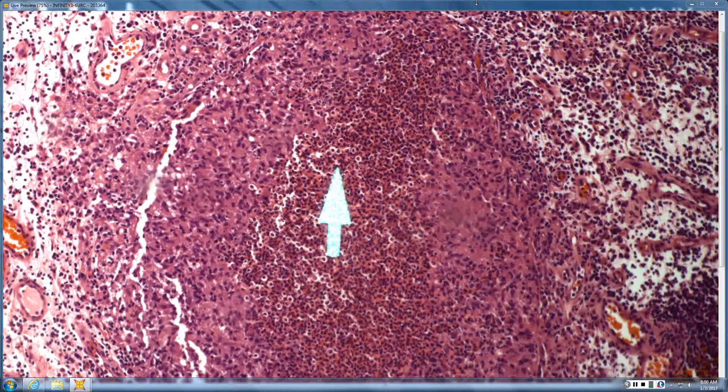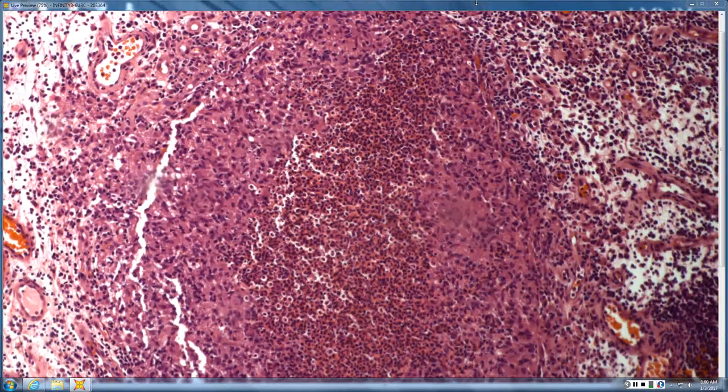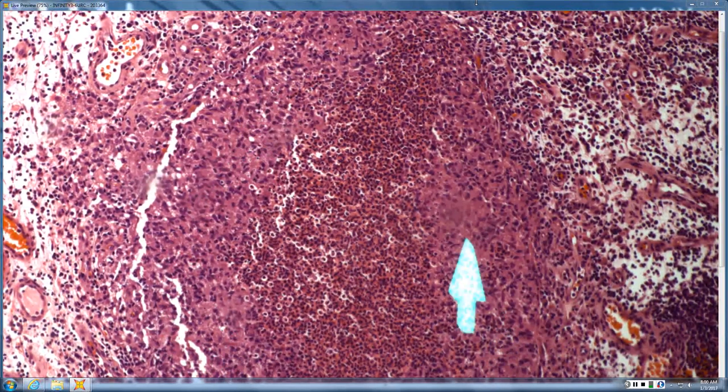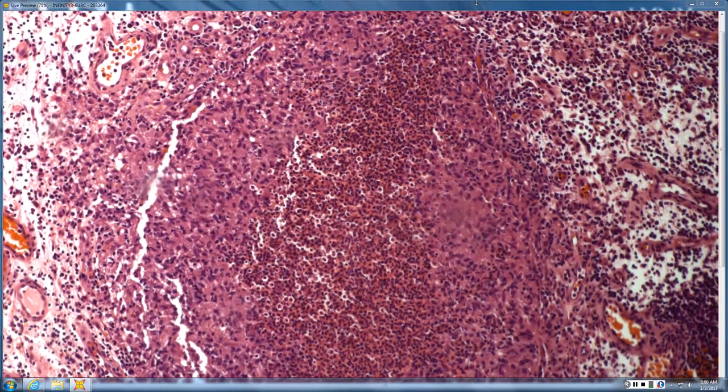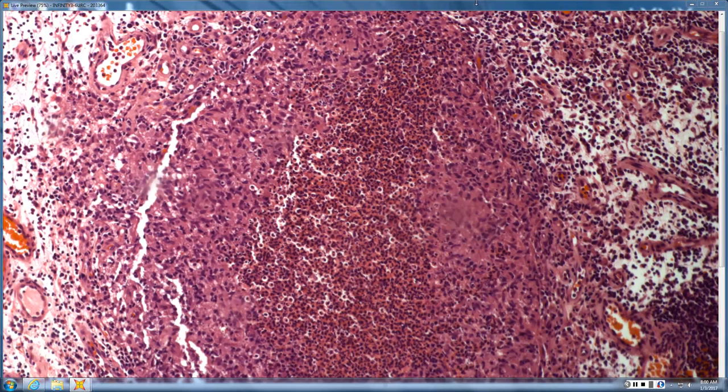What kind of inflammatory cell in the center? The neutrophils. Neutrophils, and at the periphery? Yeah, exactly. The cytoplasm merges with other cytoplasm. So histiocytic, so you have a stellate abscess with palisaded granuloma.